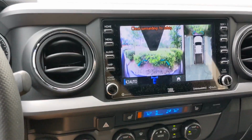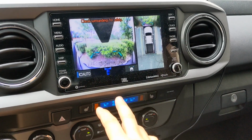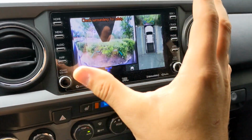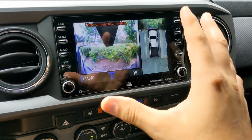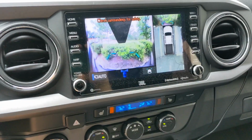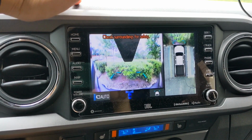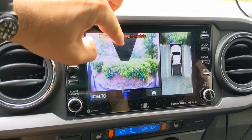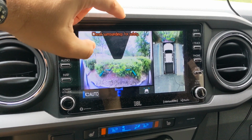The next thing would be this whole infotainment system itself. This definitely was a good addition as well. Bigger screen, somewhat better resolution, still kind of grainy when you actually use your cameras. Then again, you got to keep in mind these cameras were added afterwards, so they were more of an afterthought.